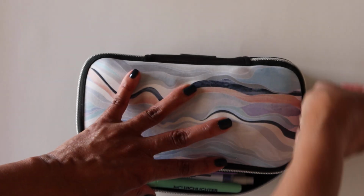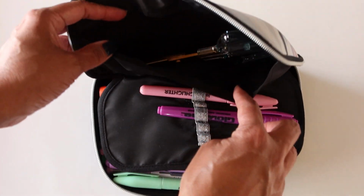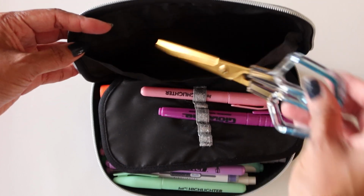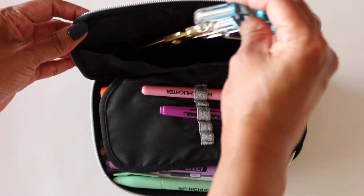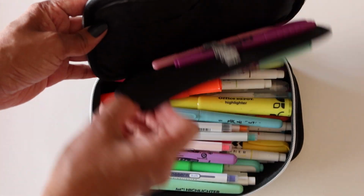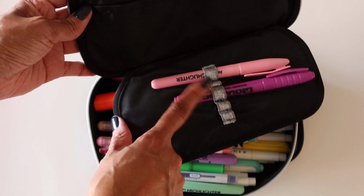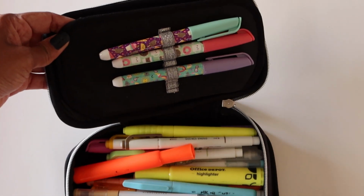So in this pouch, I have my highlighters. Now it has a pocket here, and in this pocket I just keep a pair of scissors, which I always forget I have in here. But that's what's in there. And then you have this little flap where you can see you've got some pen loops here, so you could put pens on either side.